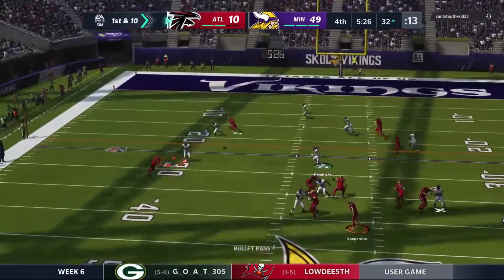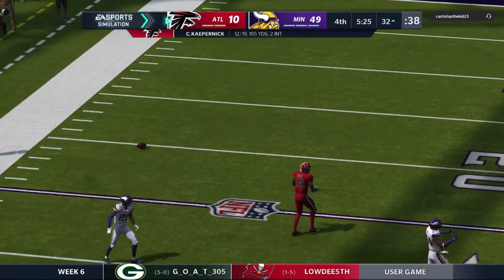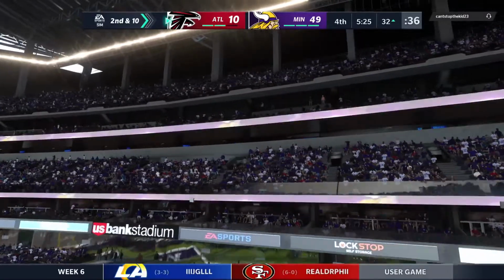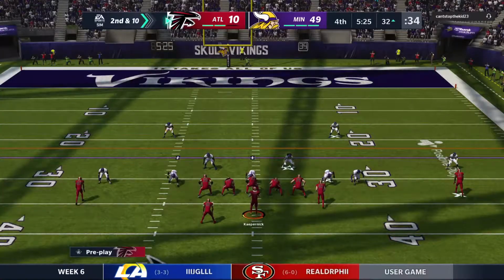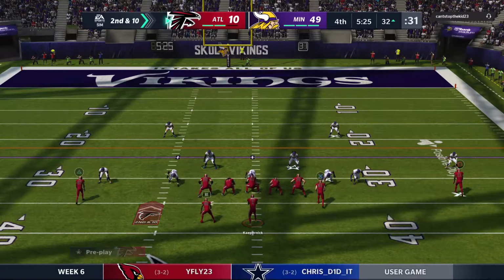Kaepernick now on 1st down. Oh, incomplete. The rookie had it and lost it there. And it'll be 2nd down. You can tell they wanted to get that ball downfield, but they had nothing working in the secondary, so he dropped it off to the running back. That one ended up incomplete.